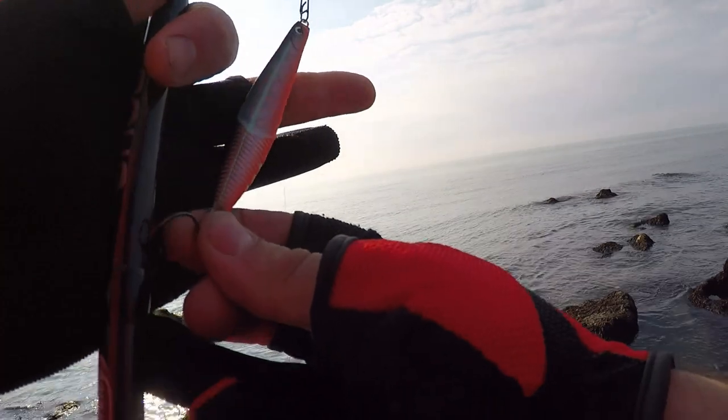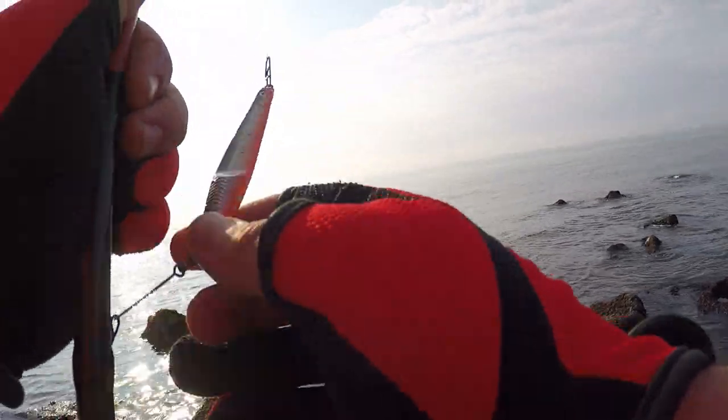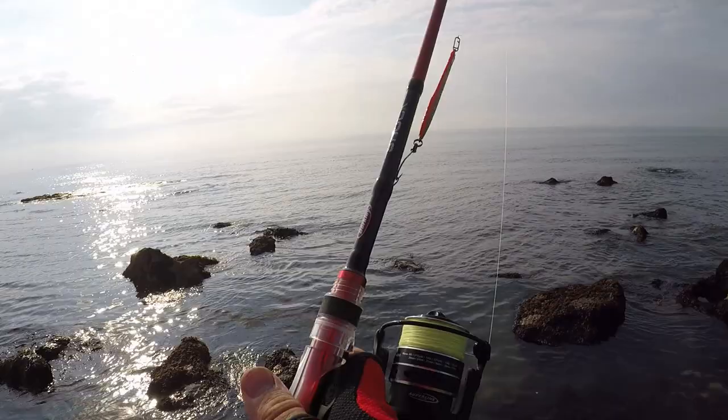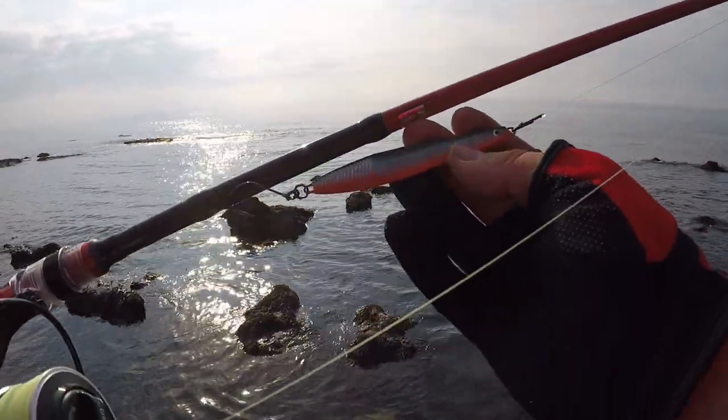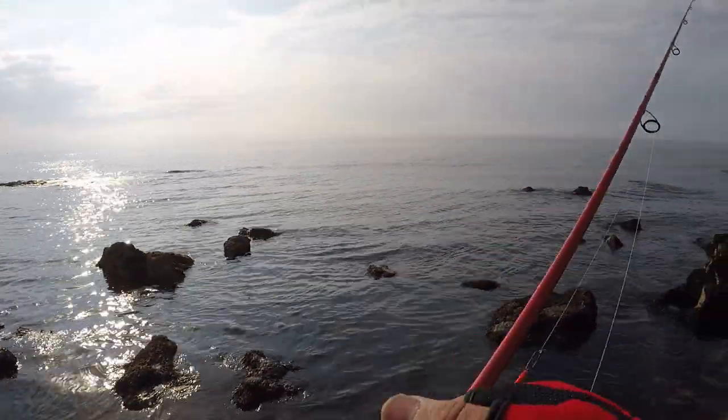I want to catch a fish on this lure, and I'm keen to give it a better go, really. It's a lovely looking lure. Absolutely beautiful looking lure. Right, let's pack up. Let's head down a little bit.